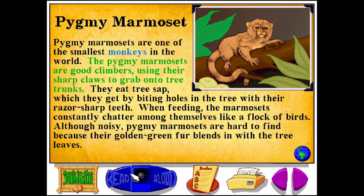They eat tree sap, which they get by biting holes in the tree with their razor-sharp teeth. When feeding, the marmosets constantly chatter among themselves, like a flock of birds. Although noisy, pygmy marmosets are hard to find, because their golden-green fur blends in with the tree leaves.